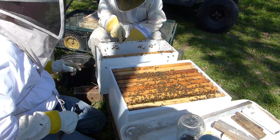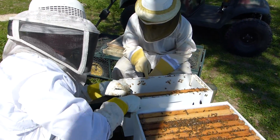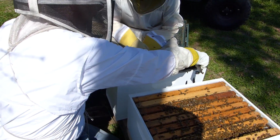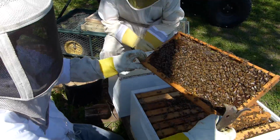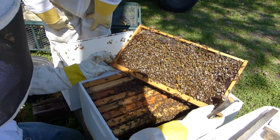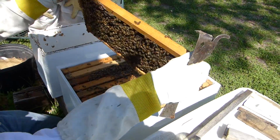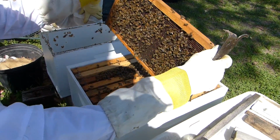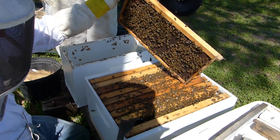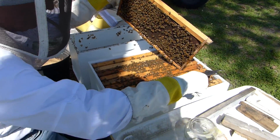That might be her. You see her? Possibly, or it's just a big drone. Is she shiny? Black. Where'd you spot her? Oh, that's just a drone. Wow, a lot of pollen. This is fantastic. Well, she was in there someplace, I hope. So this hive I would rate A+.